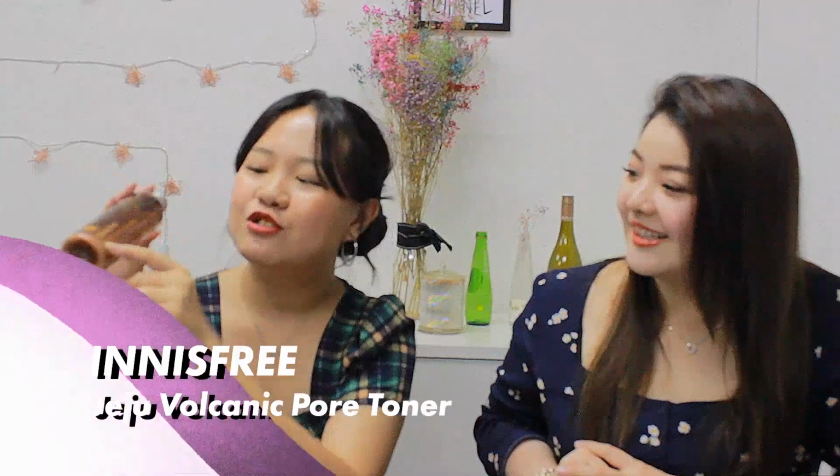Okay, so my next skincare favorite will be the Innisfree Jeju Volcanic Pore Toner. What I like about this toner is that it's specifically for oily skin, so it actually controls the oil produced on your skin, and also makes your skin feel a bit cold after you use it. Yeah, so you have the cooling effect on your skin also.